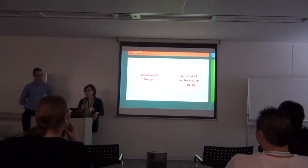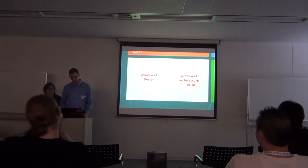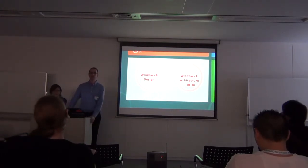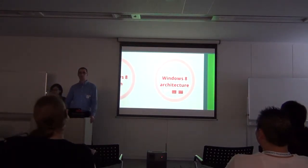And next is the architecture. Yeah, and I also want to add several comments about Windows 8. In my opinion, Windows 8 is currently a little bit underestimated, but has a huge potential for growth. The platform is very mature, and developers with a background in Microsoft development can really quickly switch to this platform.